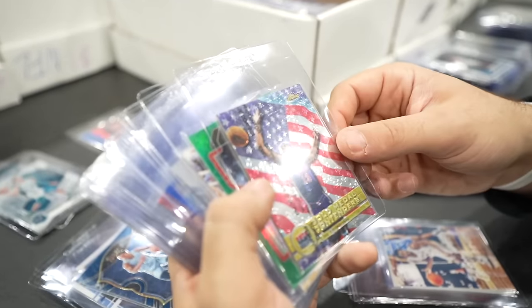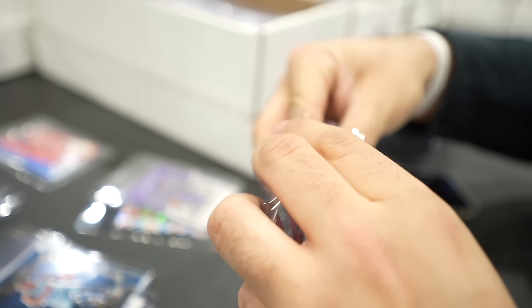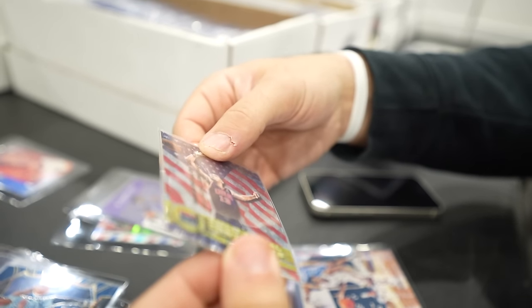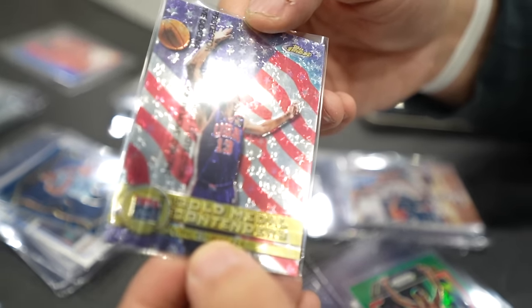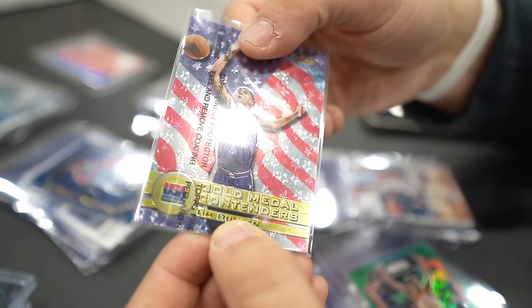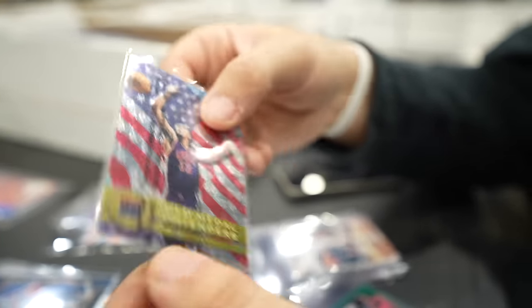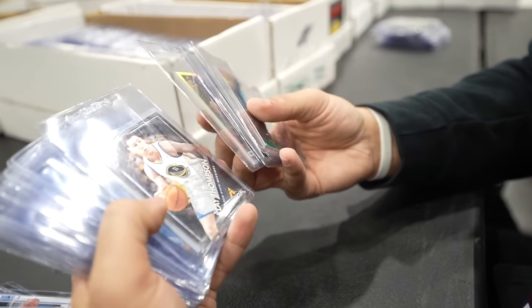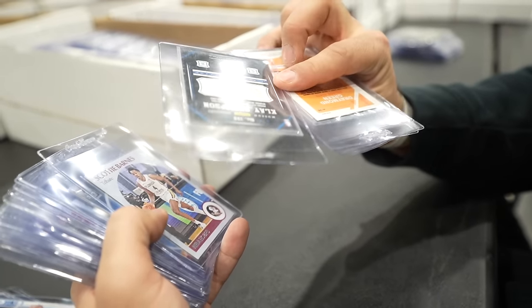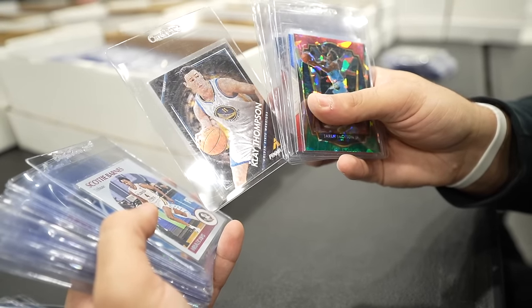That's cool. Look at that Tim Duncan, are you kidding me? And this is actually for $1, are you kidding me? 2000 Tim Duncan Team USA with the, I don't know what you call this, the coating protector on it. I'm taking that, dude. Klay Thompson Pinnacle. Is that a rookie? No. It's a cool card, though.